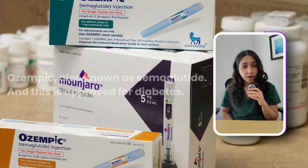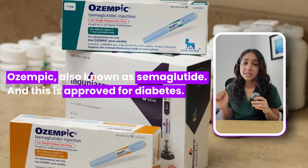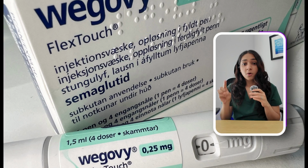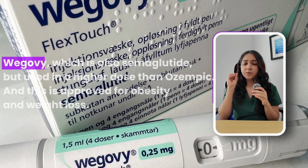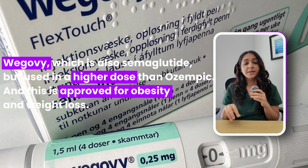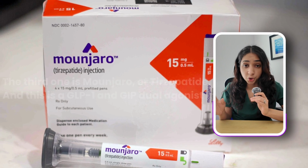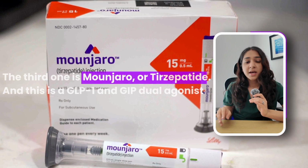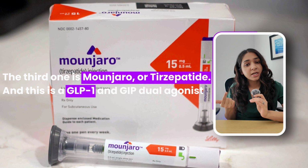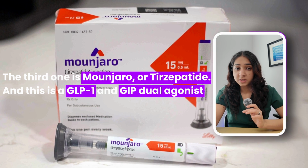These drugs most popularly include Ozempic, also known as semaglutide, and this is approved for diabetes; Wegovy, which is also semaglutide but used in a higher dose than Ozempic, and this is approved for obesity and weight loss. The third one is Mounjaro, or tirzepatide, and this is a GLP-1 and GIP dual agonist. Mounjaro is also used for weight loss, similar to Wegovy.